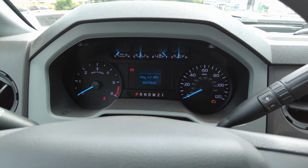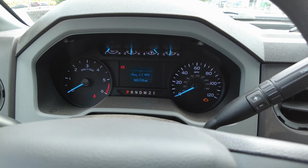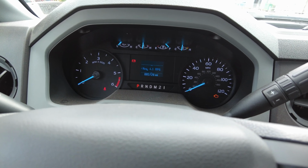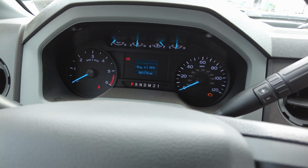And that's on a good day. When it's summertime, when I'm running the air conditioner all day, that number is much, much closer to 2. So yeah, when you're driving these things, it's a real eye-opener putting fuel in the truck, the gas tank.